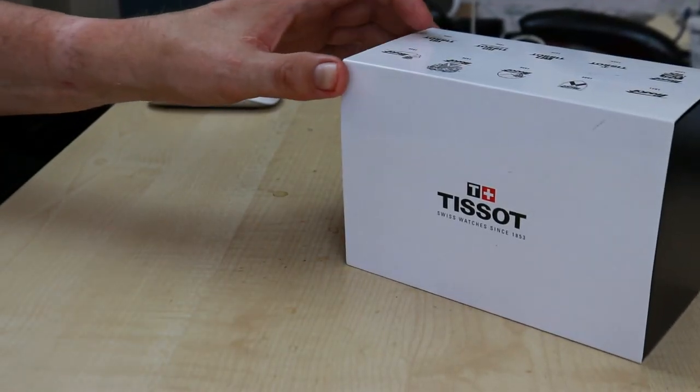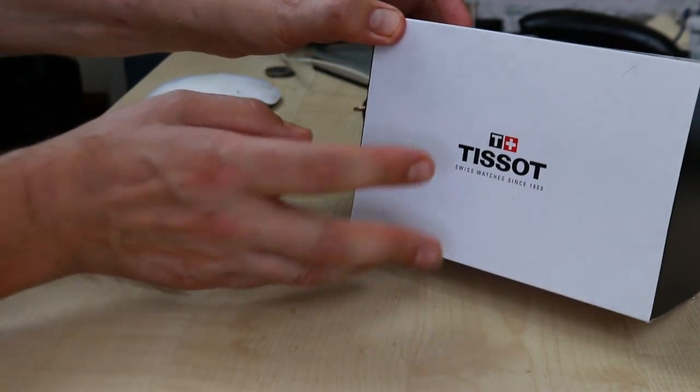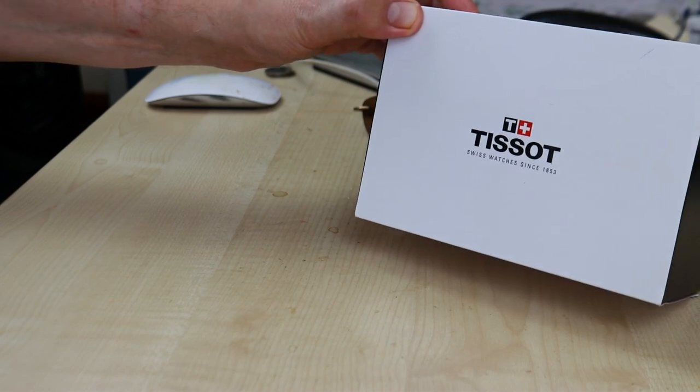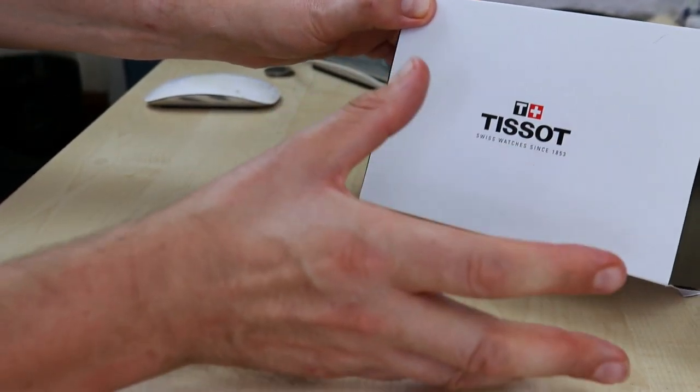Hello YouTube watch lovers, and from the name of this video you probably guessed that today I'm going to be talking about the Tissot PRX, this integrated bracelet, relatively new watch.